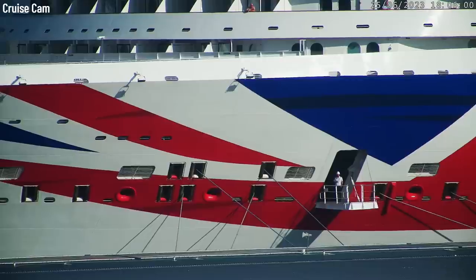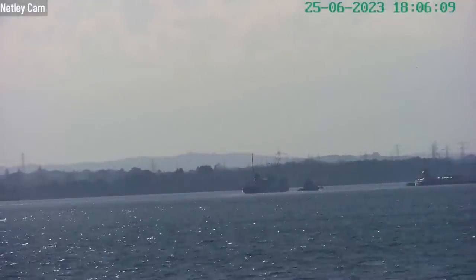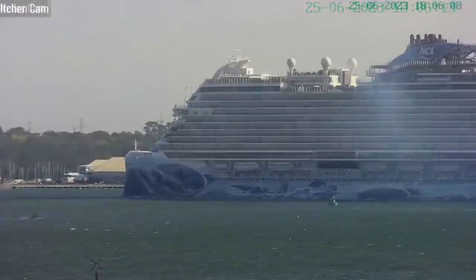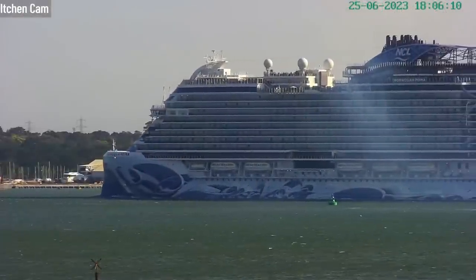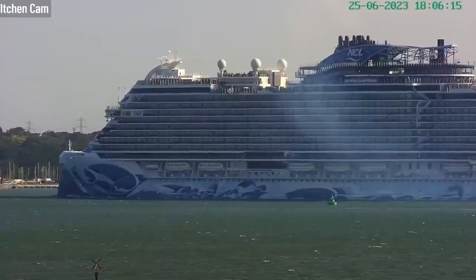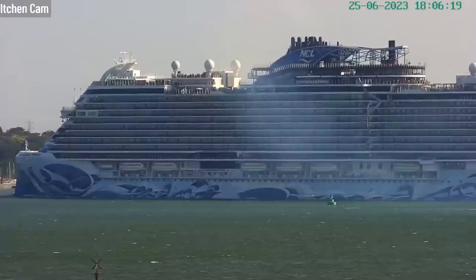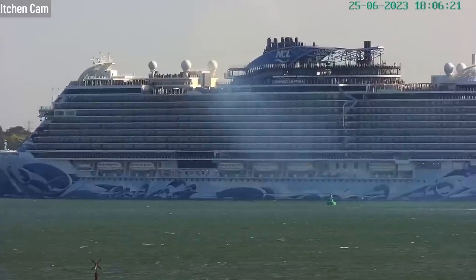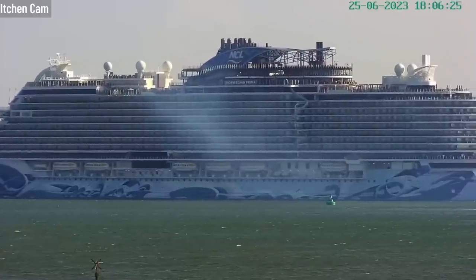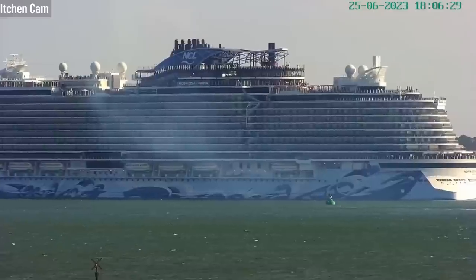So that's the graphics on the hull of Norwegian Prima. Nope, that's SS Shieldhall. Wrong ship. Let's try this one. I think the chap's name is Wallen Cleland or something, it's been a while since I read about it. I think he's painted all the graphics on Norwegian ships. Certainly distinctive. Lots of colour and very distinctive bow and stern generally all round. Quite an interesting ship, the Norwegian Prima.